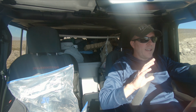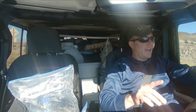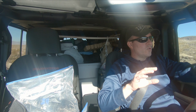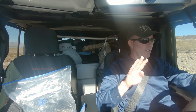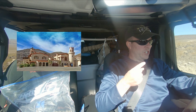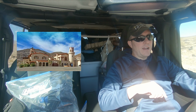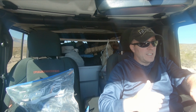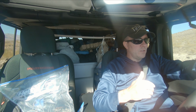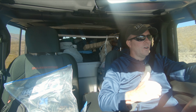So, not happy right now. Not happy at all. Before I took this road, there was a sign that had 4 points on it. One of them was Scotty's Castle, which is behind me now. And it said it was closed, but had 3 campgrounds open. So I'm assuming that when they say Scotty's Castle, they mean the actual facility, not the actual road. It did not say road on it at all.